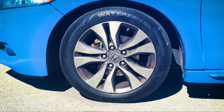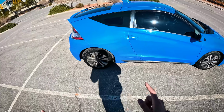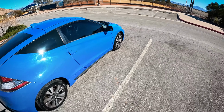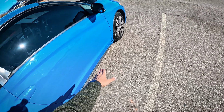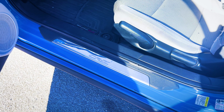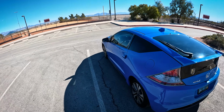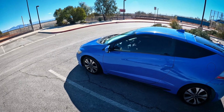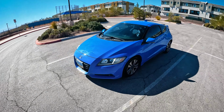The owner placed Waterfall Eco Dynamic tires. It's a square setup, 16-inch wheels with a 195 section width in all four corners. He says it only costs $46 at Walmart. Gotta love the carbon fiber little sticker on that side trim there. It's a good looking car though, and I really do love this color. It's a beautiful blue. Very sporty, definitely pops.